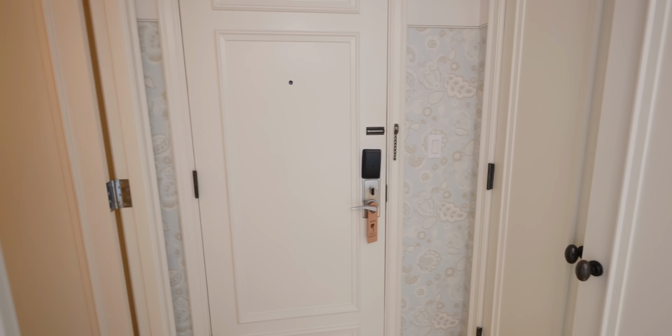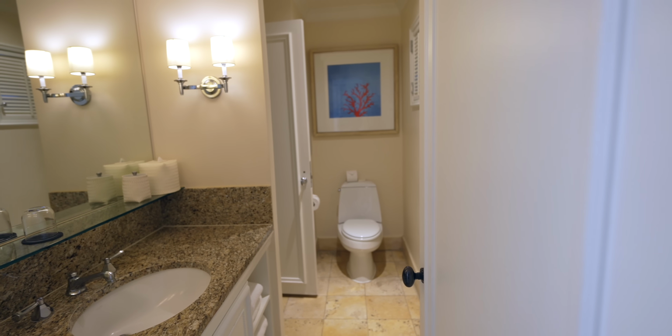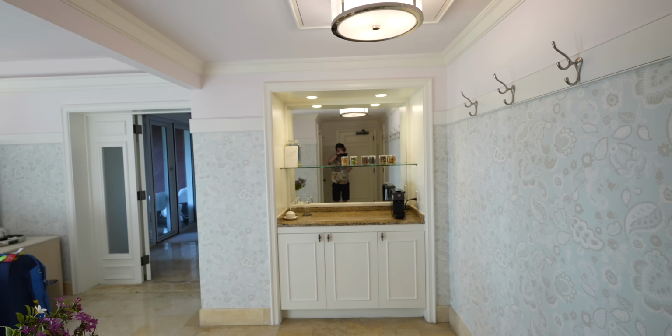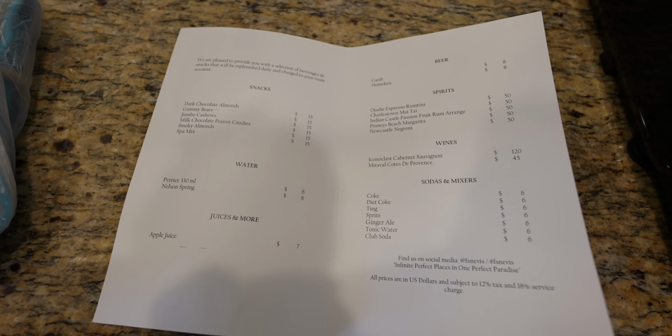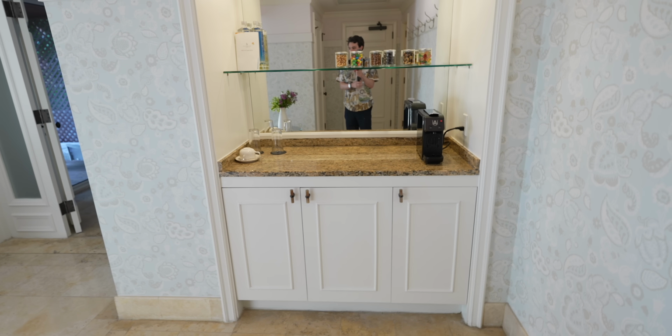So walking inside of the main room, the first thing you're going to see on your left-hand side is a huge wall closet. And right across from that is the half bath that connects to the master bath. Right in front of you is a huge bar. And then there's food available for purchase along with a mini fridge down below. They also do have an espresso maker and free water.